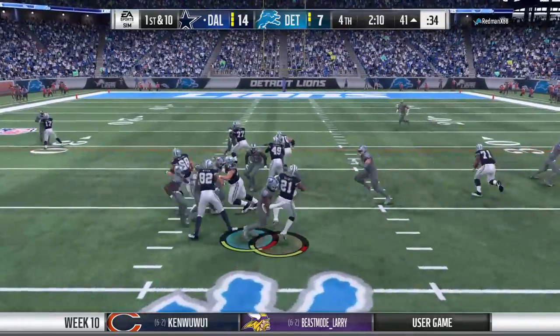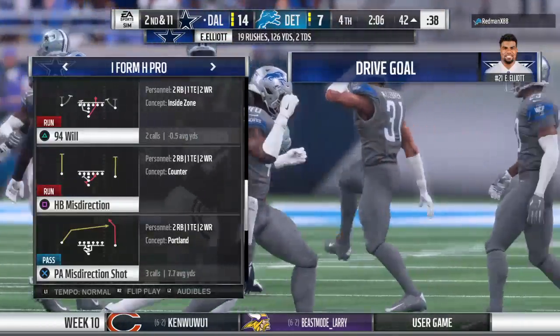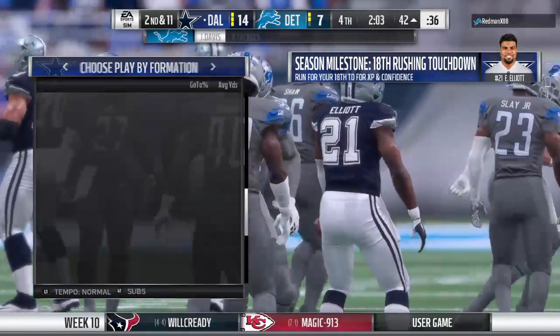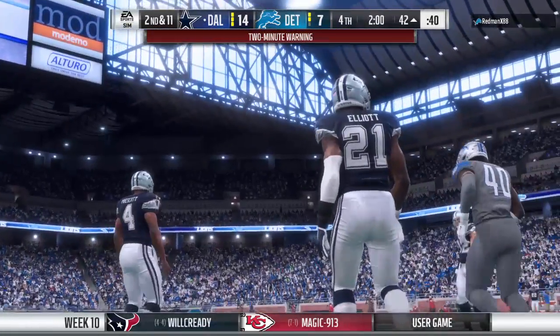They keep on the ground with Elliott, and maybe a measure of revenge there. He's had his way in this one, but this time they get him behind the line. That's going to go as a loss of a yard, and it'll be second down.